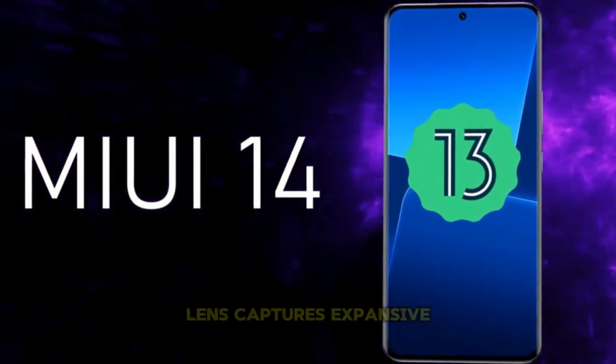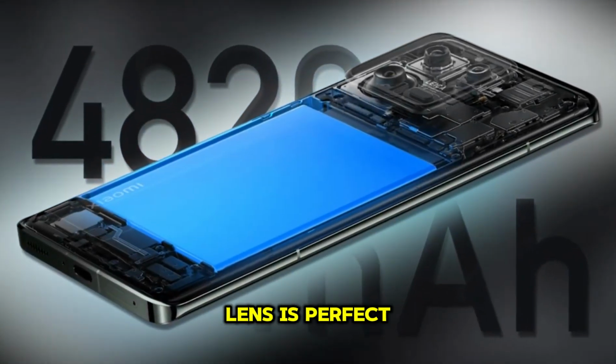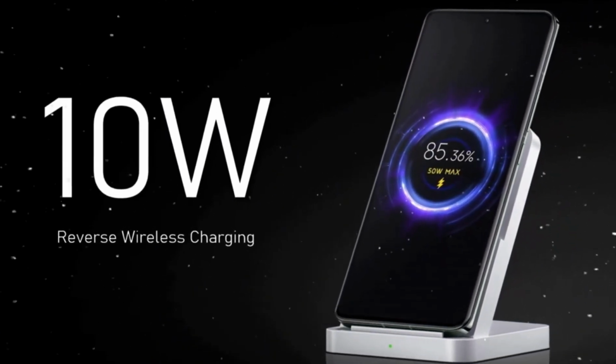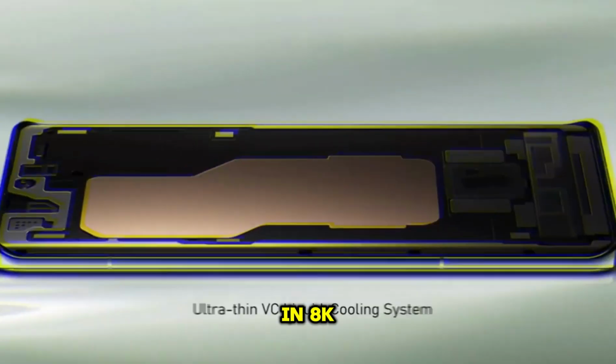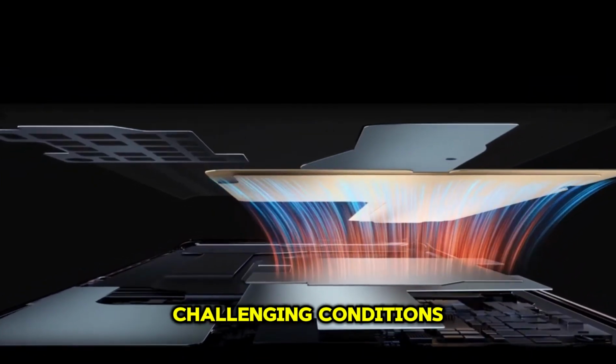The ultra-wide lens captures expansive landscapes without distortion, and the telephoto lens is perfect for portraits and zooming into distant objects without losing clarity. For video lovers, the Xiaomi 13 Pro can record in 8K, and the advanced stabilization helps keep your footage smooth even in challenging conditions.